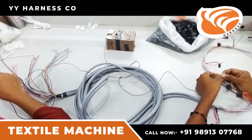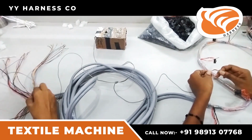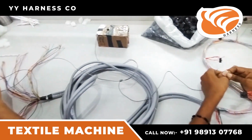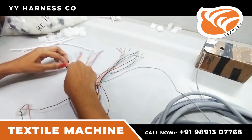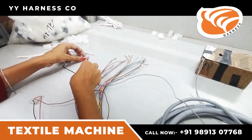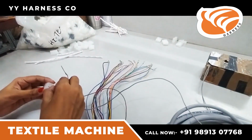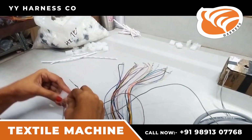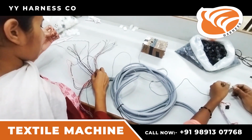Spinning machines transform fibers into yarn, while weaving looms create intricate fabrics. Knitting machines produce versatile knitted products. Dyeing and printing machines add vibrant colors and patterns. Finishing machines enhance the quality of textiles. Embrace automation for a future of streamlined production.